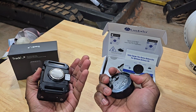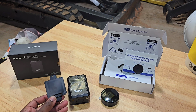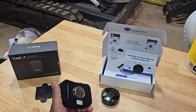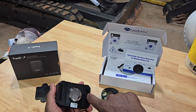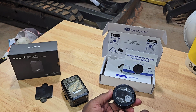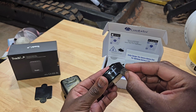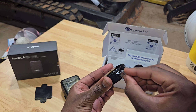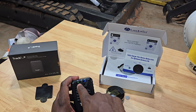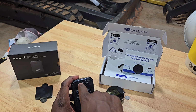They both have magnets on them. This Tracki device came with a plate that you can use to mount with screws. This one just comes with a magnet, and it also looks like it has a belt clip hole here, so you could put it on a belt. This one came with a little tool to put in the hole to turn it on and off. You have to use it to turn it on and off. On the Tracki, there's a button here. You can push it and it lights up and tells you the status, GPS, and the cellular connection.